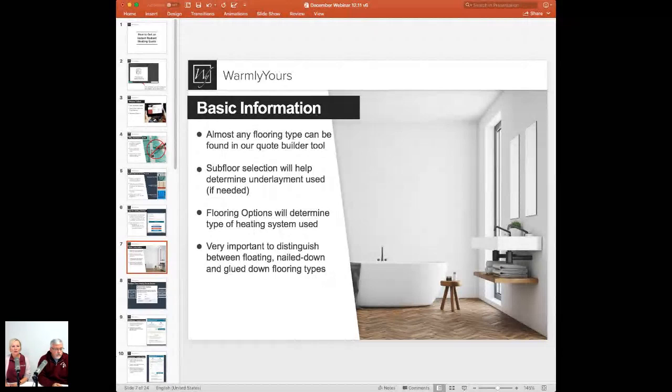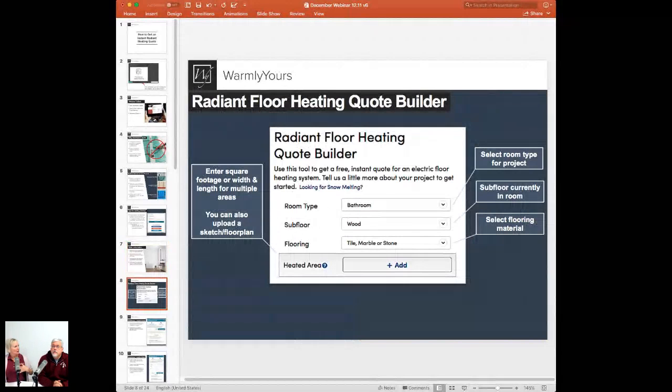Cool. All right, so let's move on to the actual tool itself. We've actually broken it out. We've got standard stuff you want to enter right from the beginning so we get a good feel for the rest of the tool, because certain things only populate when you ask for something specific. Like we just talked about, for the subfloor, or if we know the flooring is going to be wood. So different things will populate. So why don't you take them on a quick tour?